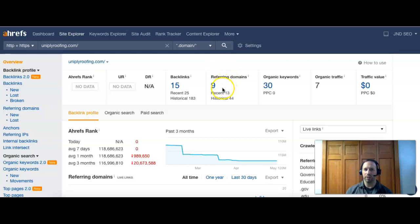And you guys right now have 9 referring domains. Those are other websites, other people's websites, but they have links on those pages that bring them back to you. So they have 15 links on those 9 sites that people can click and get back to your site. And then you guys right now are being found for 30 keywords. So just like the one we put into our search, roofing Middleton MA, which kind of simulates a new customer and what they're going to look for.